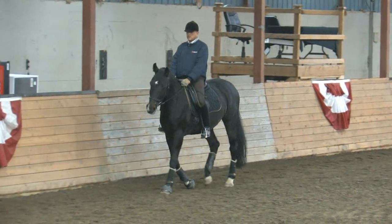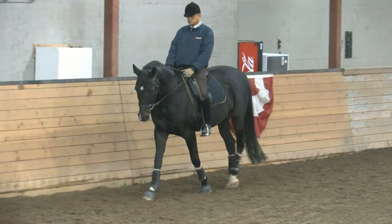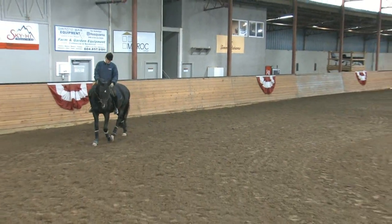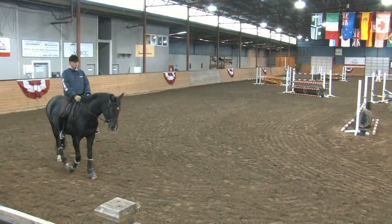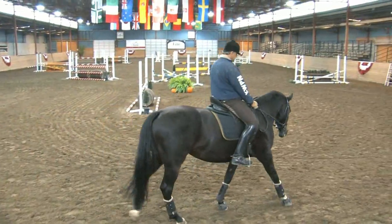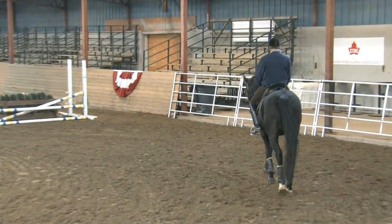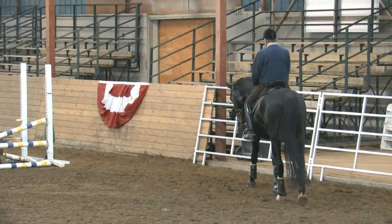Just want to walk her around a little bit and get her to feel comfortable. What's most important for her right now is to simply be rhythmic, forward, chewing the bit, working through her top line. There. That's good. That's basically what we're doing. She's actually at training level.